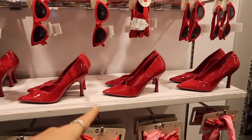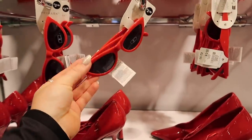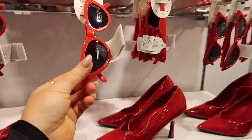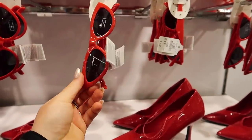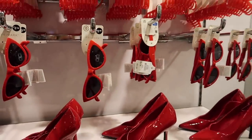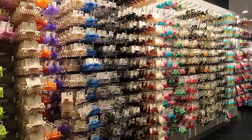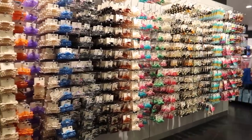Oh my goodness, I don't know how I feel about those heels, and I certainly don't think I'll be buying these anytime soon, but have you ever seen anyone wear glasses like this out in public? Professors. Oh yeah, I guess festival looks. And then we have the world of clips over here as well. I have never seen so many hair accessories.